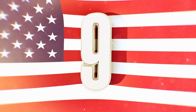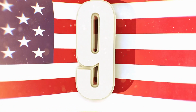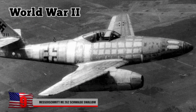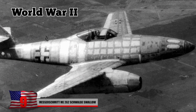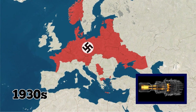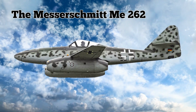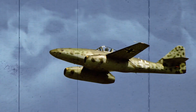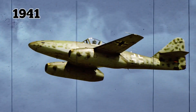At number 9, the Messerschmitt Me-262 Schwalbe, or Swallow. Yes, there were jet engine planes developed during World War II. Nazi Germany began developing plans for jet engines in the late 1930s. The Messerschmitt Me-262 was designed in 1938, and it had its first test flight in April of 1941.